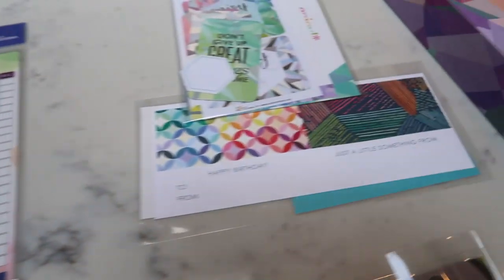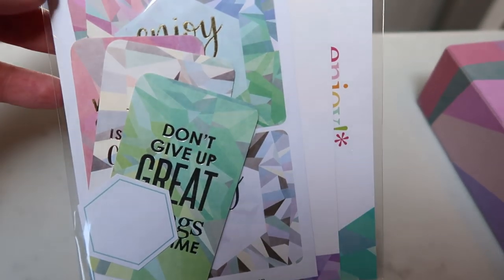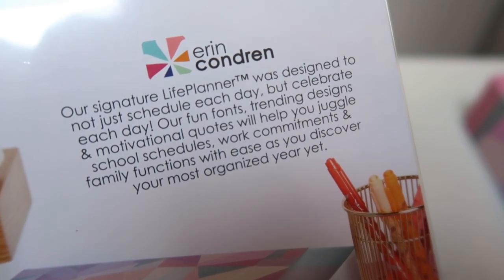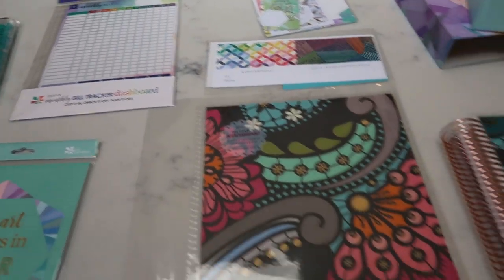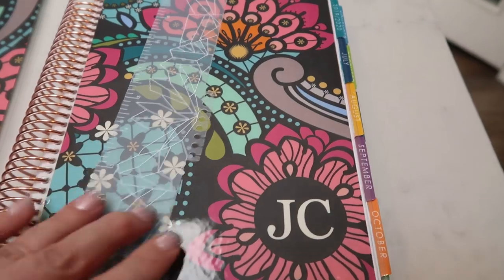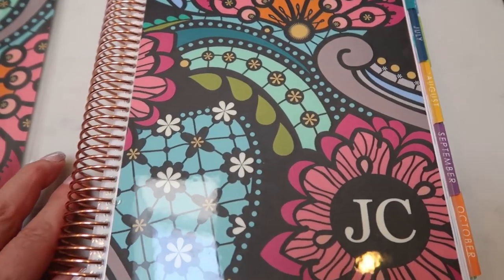Love it. And then ERIN CONDRON threw these in for free. These are some cute little gift tags. And then there's even some extra stickers and little bookmarks as just a thank you for purchasing her planner. So you guys, this is amazing. There is not another planner on the market that I would even be interested in. This is so gorgeous. It is such high quality.